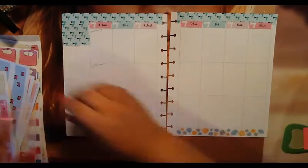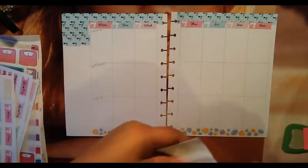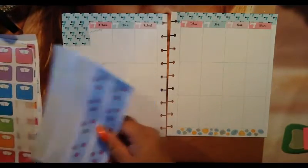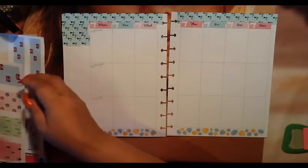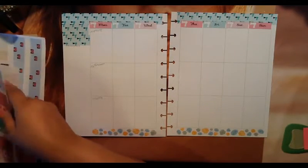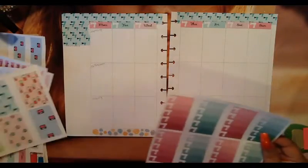Okay, I want to use these here. No, I'm going to put these on last. I want to go to my full boxes and my check boxes, because that's what I use mostly.